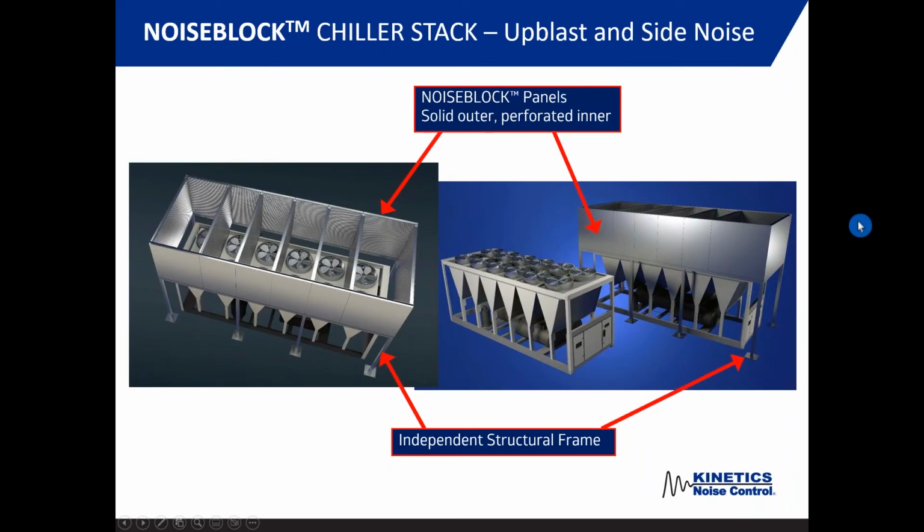Another thing to look at is when you have a noise block chiller and you're worried about noise straight up, noise control, but also noise at 90 degrees out the sides that can break out of these fans, because these fans are going to make noise and you're going to have a V-shaped kind of noise pattern, and really almost 90 degrees out the sides. And so this is a noise block stack, chiller stack.